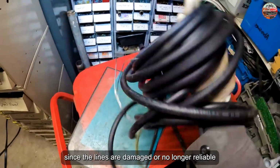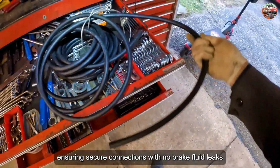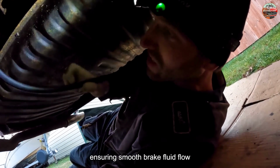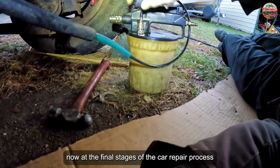Since the lines are damaged or no longer reliable, they are removed from the braking system. New lines will be installed, ensuring secure connections with no brake fluid leaks. After installation, the brake system needs to be bled to remove air bubbles, ensuring smooth brake fluid flow and efficient brake operation. We are now at the final stages of the car repair process.